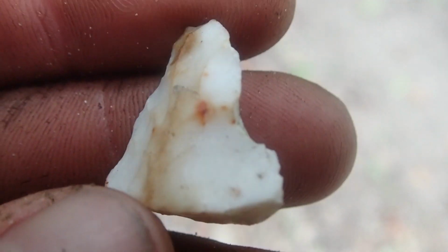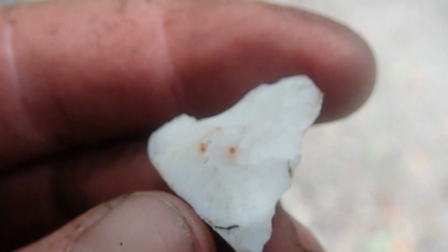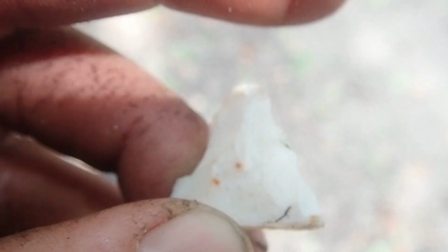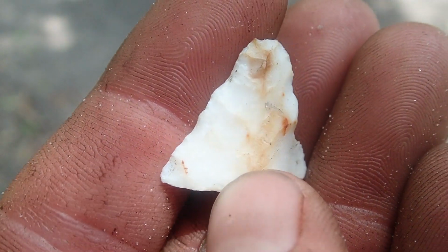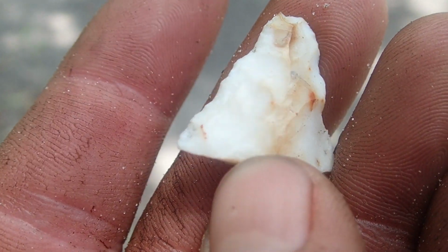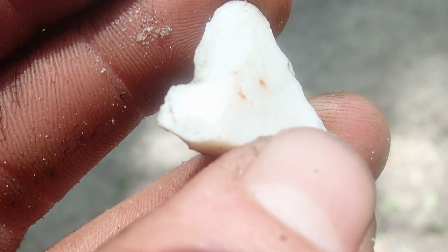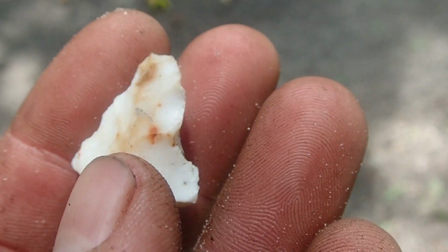Alright folks, I just found a broken point. Look at all the little chip marks all over it. Same thing on the other side. And you got a blade on either side that is chipped down to, and it broke right there. That is definitely a broken spear point, or it wouldn't be an arrowhead, it's too big, but snapped. You got so much flaking on it. You get it in the sun just right, and you can see all the different little flakes taken out of it. It's definitely worked by man.